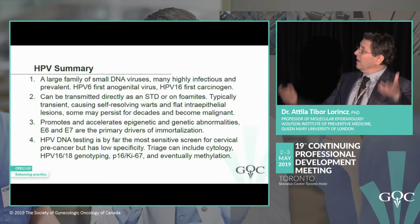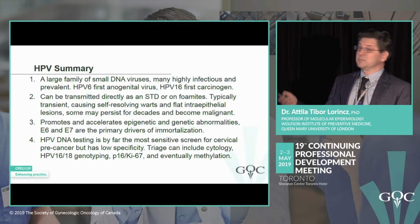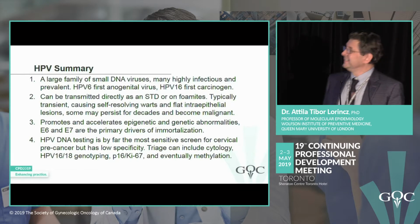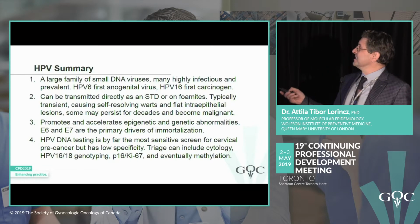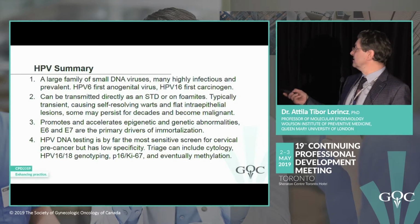Are they? Okay. So, large family of DNA viruses. HPV-6 was the first anogenital virus. HPV-16 was the first carcinogen. They are typically transmitted as an STD. Some may persist for decades and become malignant.